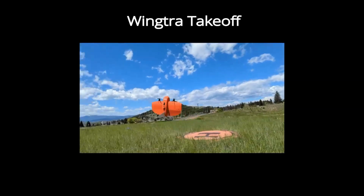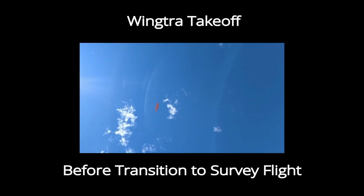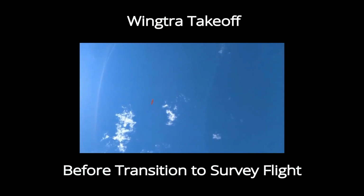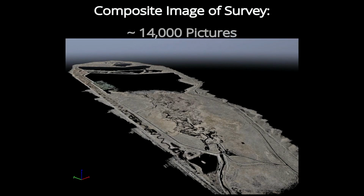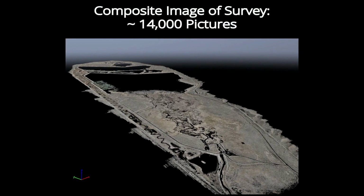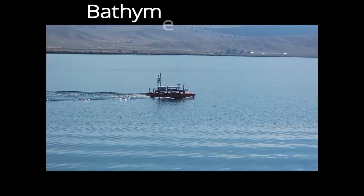Here's just a little video of this thing taking off. It's pretty impressive. It handles wind and takes off and lands itself, so you mostly just stand there and cross your fingers. And then this collects a bunch of imagery. This is kind of an overhead view of all that imagery stitched.